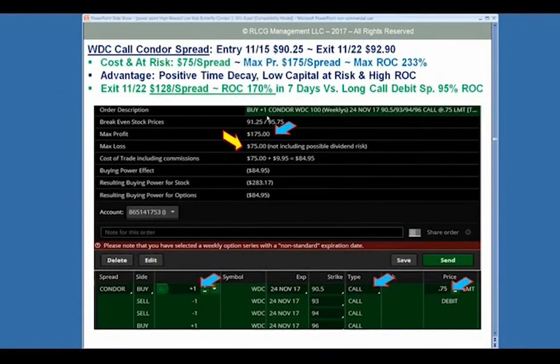So hold on. Here's what it would look like if you just looked at the parameters of the trade. You ended up with a 90.5 long call, short the 93. So here's your call debit spread. Then you had the 94. See, we skipped a strike here. Sometimes you can skip more than a strike. And so then we had the 94, 96. The at risk then was $75 debit. So your theoretical profit then is the difference. Potentially you can make 175 on your risk of 75. So that's the condor trade setup.